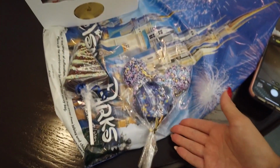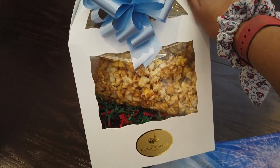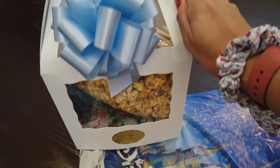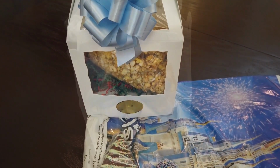I had to get something gingerbread, obviously, and what better than a 50th thing? And then this is brand new this year. This is gingerbread spiced popcorn. It's caramel corn, and then it's coated with gingerbread seasonings as well. So I was told it tastes like Cinnamon Toast Crunch by the bakery team that was there, and they said it's amazing, so I can't wait to try that too.